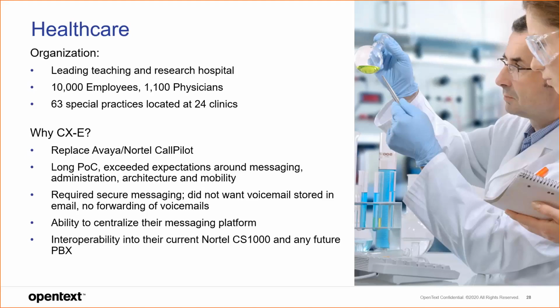They decided they wanted to centralize their messaging, even though they had a couple dozen locations and facilities around the area. They were going to centralize the messaging platform, and they found that the CXE platform really provided what they needed and the freedom they needed to accommodate whatever direction they were going to go in the future once they were forced to move on from their CS1000.